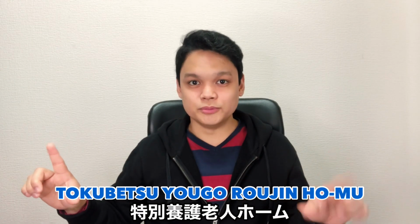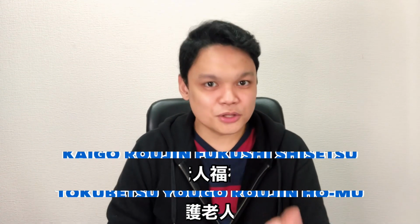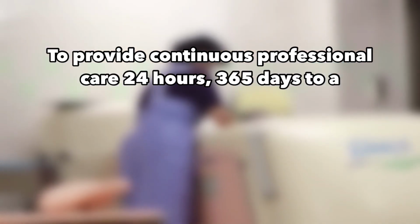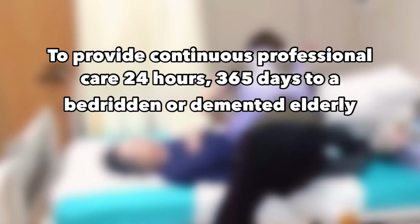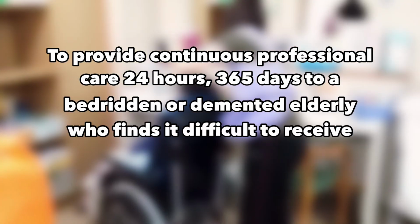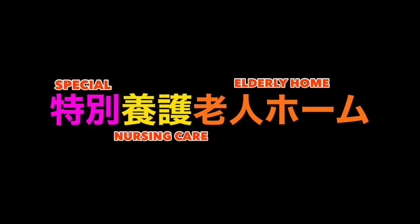Tokuyo. Tokubetsu Yogo Rojin Homu, or Kaigo Rojin Fukushi Shisetsu, which is commonly known by its nickname Tokuyo. A Tokuyo is a caregiving facility that aims to provide continuous professional care 24 hours, 365 days to a bedridden or demented elderly who finds it difficult to receive caregiving services at their residence. The facility's name literally means Special Nursing Care Elderly Home.